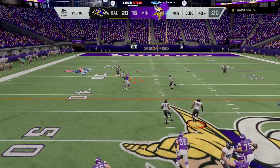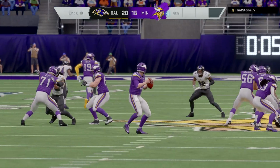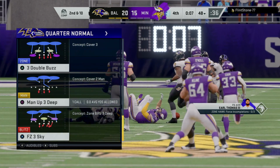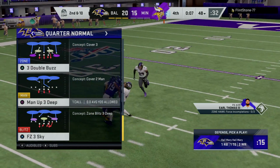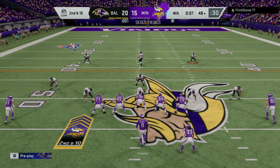Cousins to throw. And that is incomplete. 7 seconds remaining. Tried to go back again to Adam Thielen, but it's going to be second down. Second and 10. After the incomplete pass, here now is second and 10.